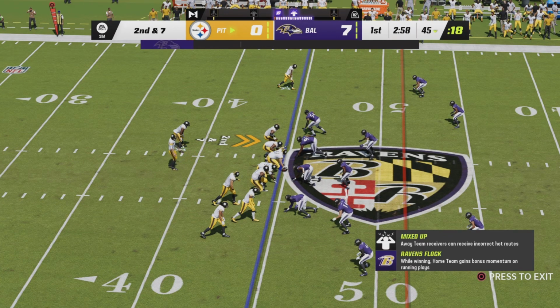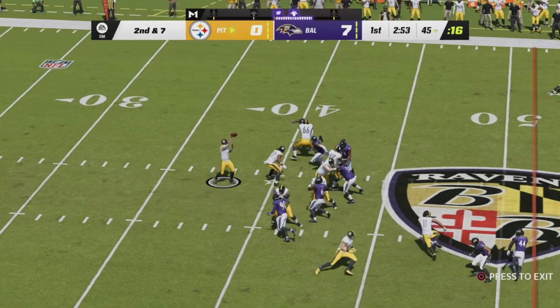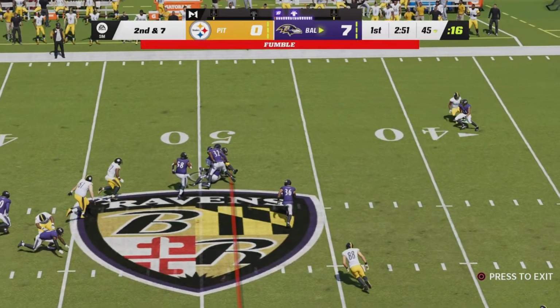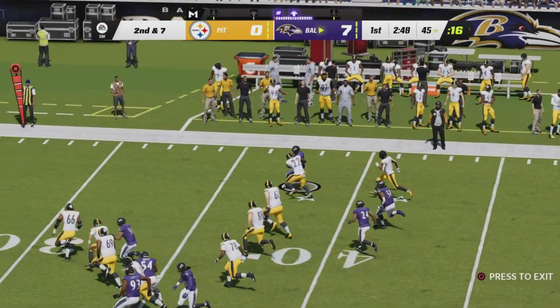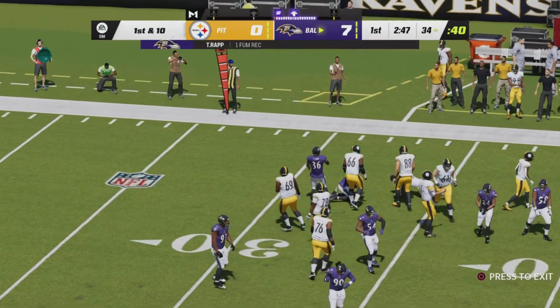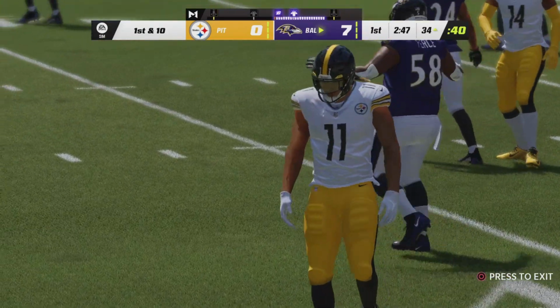So they've got a nice drive going now. They're in good shape. What's interesting to me is they're also in that spot of the field where you would take a shot deep. And now the ball's out, fumbled near midfield, and it's picked up by the Ravens, on the move past the 40, and the return will be stopped at the 34-yard line.